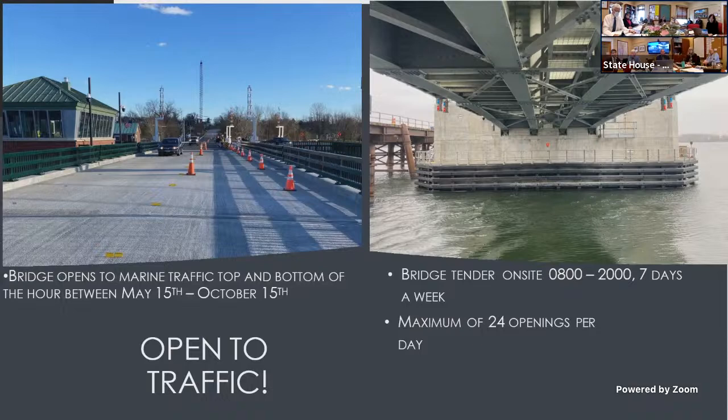Oh, my daughter lives in Charleston. I love seeing these bridges. I know it takes time. I'll sit there for 10 minutes, but it's great seeing the boats go.